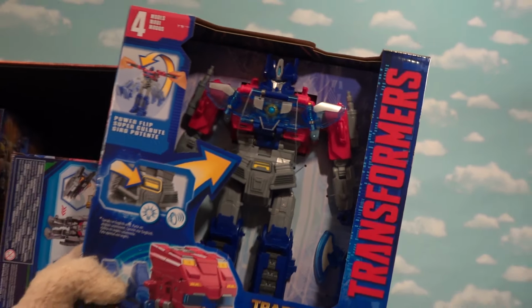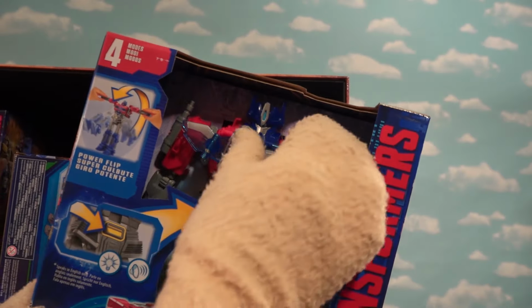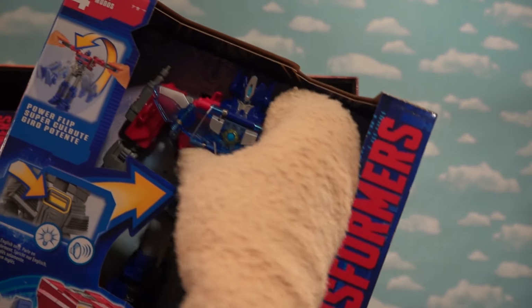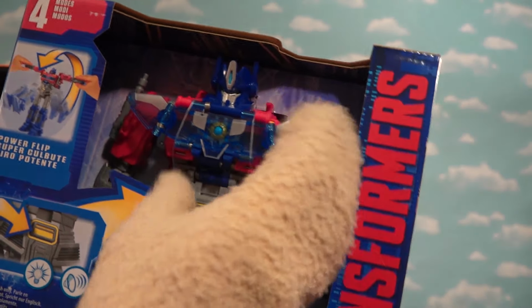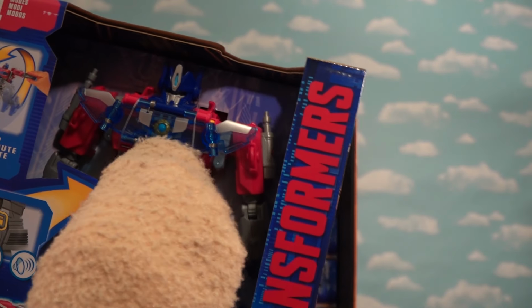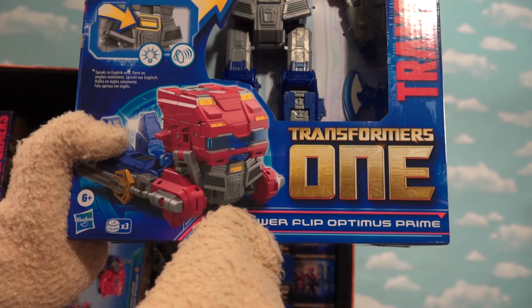We got the big Transformer Optimus Prime right here, the Power Slip Optimus Prime, which, boy, he looks pretty cool. Look at this. Oh, man, cool. We got Battle Armor Optimus and then Optimus underneath. It's like, oh, man, I am so cool. Oh, yeah, look at me. And then we got the AllSpark right there. Pretty cool. And then he transforms into that little bus thing.